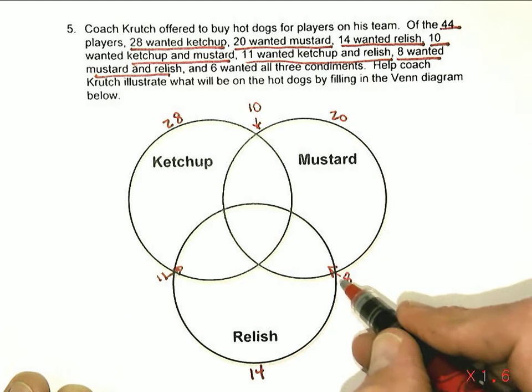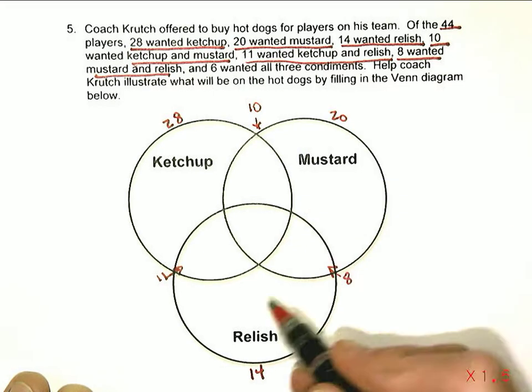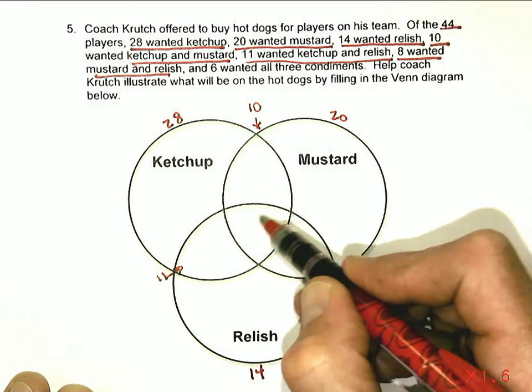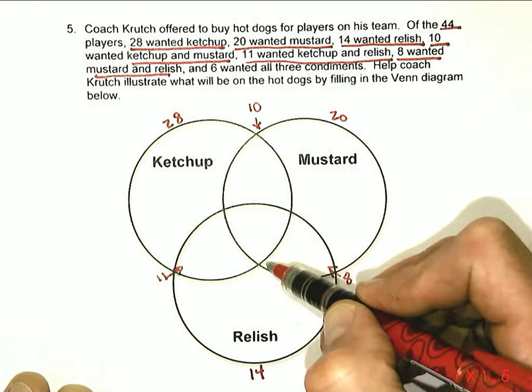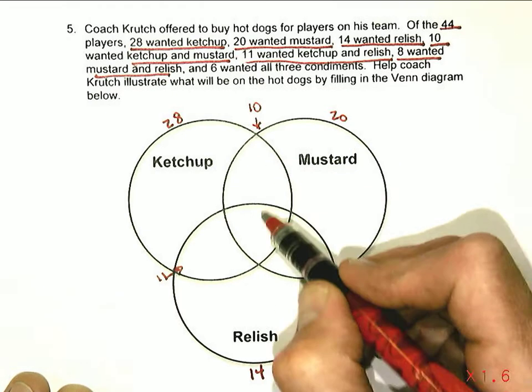And again, now these 8 are included in the 20. They're included in the 14. They're included in that 10. So all these overlaps, that's why I'm not putting numbers inside yet, because I want to understand the overlaps compared to the totals before I start doing any of that.